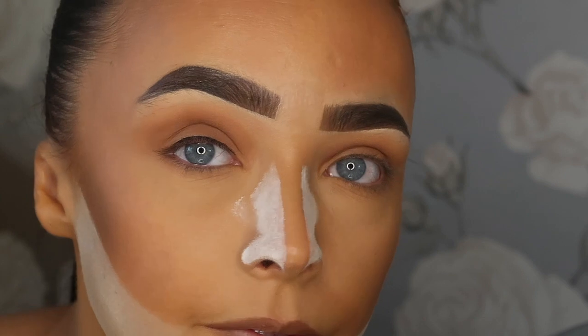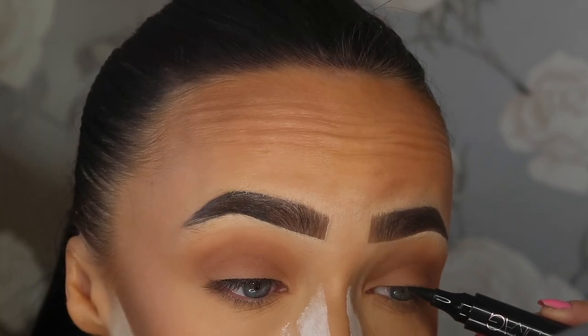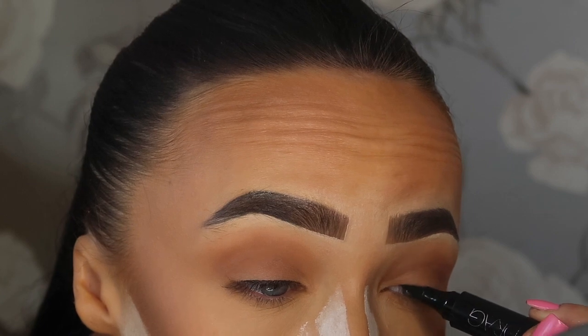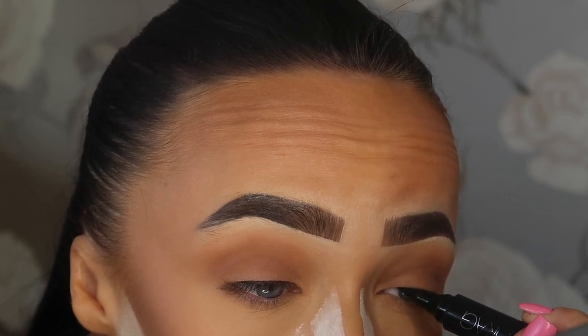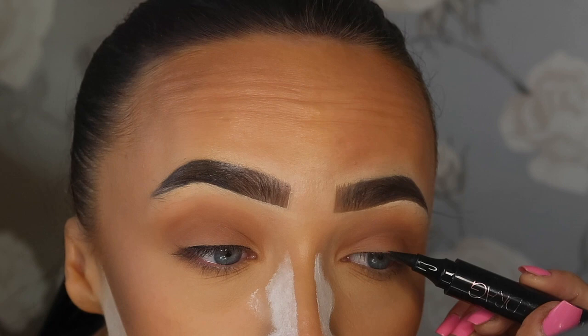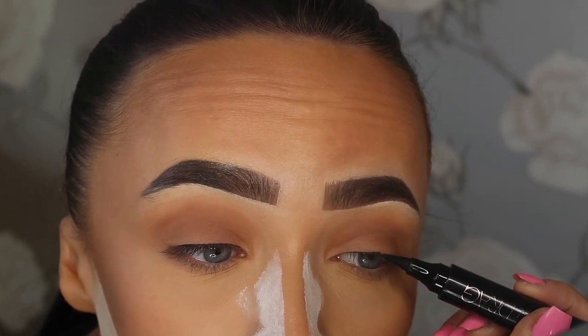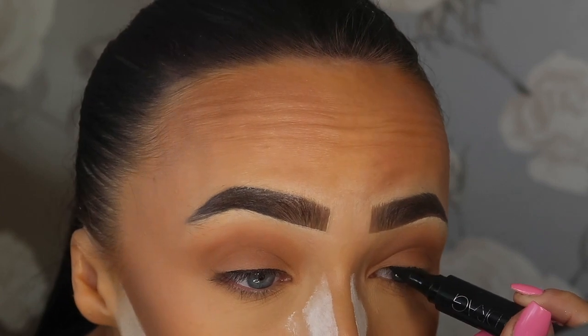This just helps to bring the eyeshadow together. It does also define your eye shape really well, and it does again just look really good in photos, and I just love doing the eyeliner at the moment. If I don't do this, then I never end up liking my makeup.